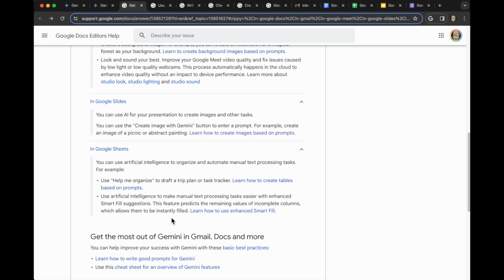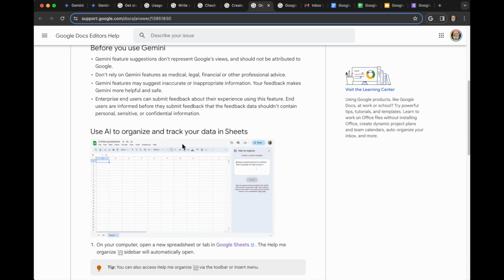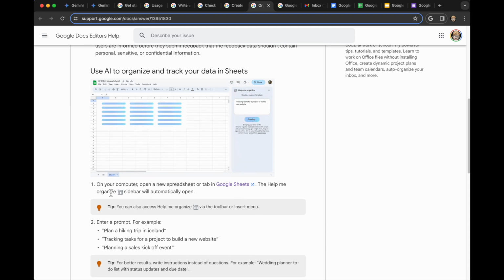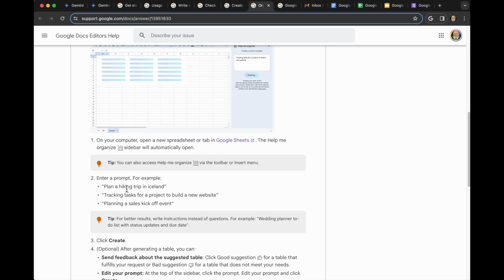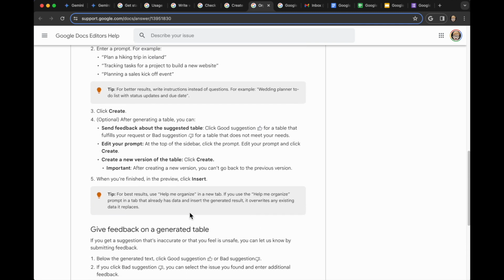And then in Google Sheets, you can use artificial intelligence to organize and automate manual text processing tasks. Use Help Me Organize to draft a trip plan or task tracker, learn how to create tables based on prompts. So we've got the help me organize. Use AI to organize and track your data sheets on your computer. Open a new spreadsheet or tab in Google Sheets. The help me organize sidebar will automatically open. And then enter a prompt, like plan a hiking trip in Iceland. So put in your prompts there. Click create, and then it'll generate a table. Interesting. That's cool.